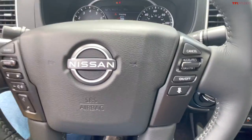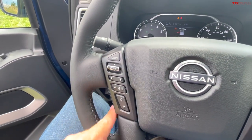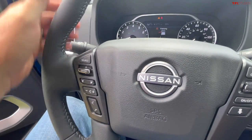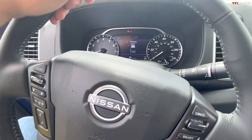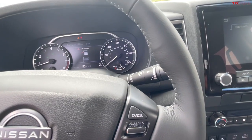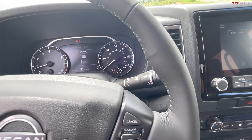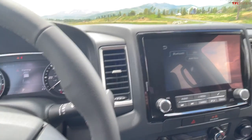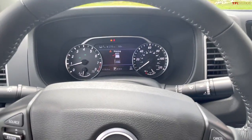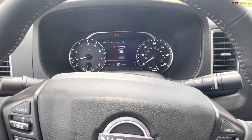So of course you have other controls here for your adaptive cruise, your cruise control system, your volume and menu options and sources. So this is pretty standard. If you're used to Nissans, you'll be used to this. Quite simple and nice. The SV trim crew cab four-wheel drive starts at around $35,000. The base truck starts at about $27,840. This is the Frontier S with two-wheel drive, king cab with a 6-foot bed. And then when you step up to the SV crew cab 4x4, price goes up to $35,000. It's still very, very competitive.